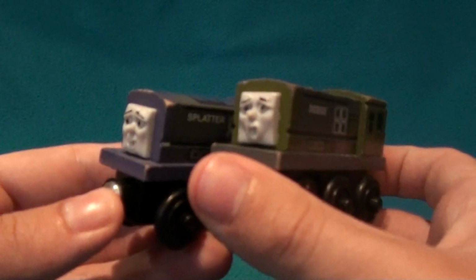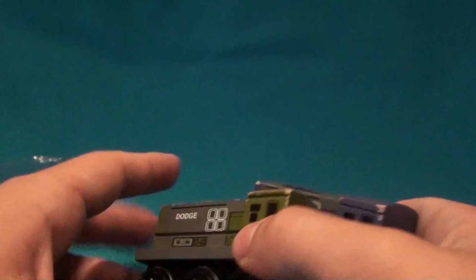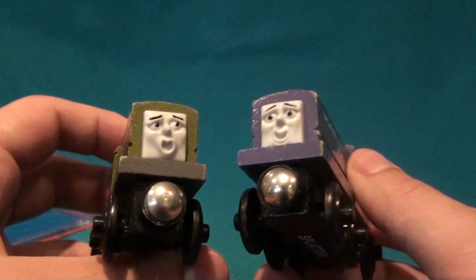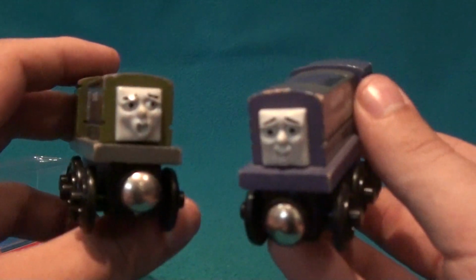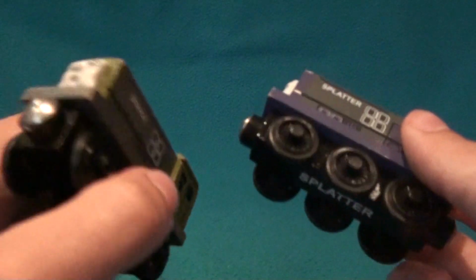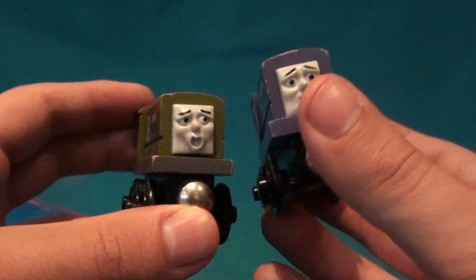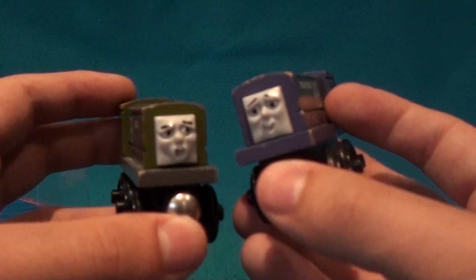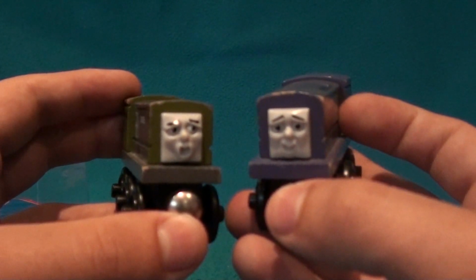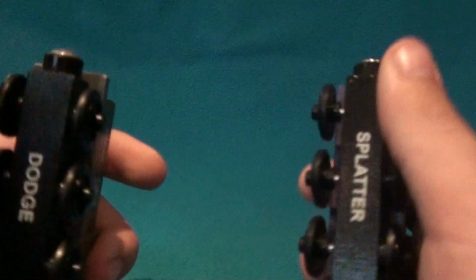They're weirdly some favorite Thomas characters of mine. I'm not exactly sure why, since they don't even appear after that. But I guess the performance of the characters in the film, the voices that they had, just made them very unique compared to the other characters. I really liked Neil Crone's performance of Diesel 10. I believe he did Dodge as well in the film. Was absolutely fantastic, and I believe Kevin Frank did Splatter, if I'm correct. But yeah, that's Splatter and Dodge.